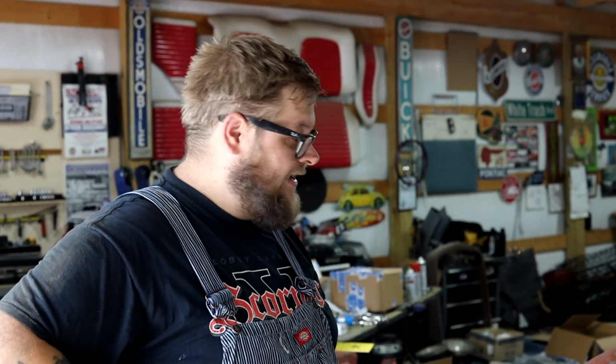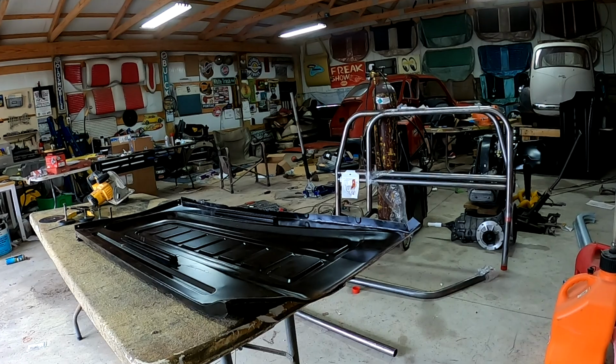I mean, we're to the point now to where everything is getting rigid enough to start planning out where the engine and transmission are gonna set and stay for good. So, big day today.